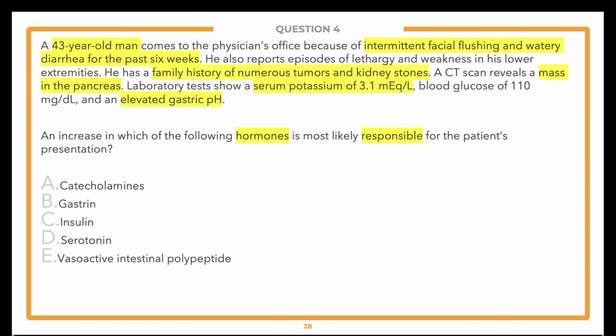So take your time, think about what the question's given you. Think about the flushing, the watery diarrhea for 6 weeks. Think about the family history of tumors. Think about the pancreatic mass, the low potassium, the high gastric pH, and then what hormone would be associated with them. So take your time as the poll pops up. Okay, we've launched the poll. Go ahead and take a shot.